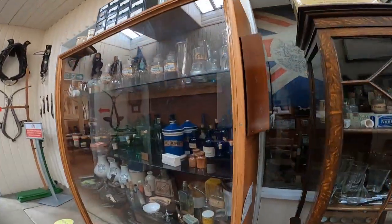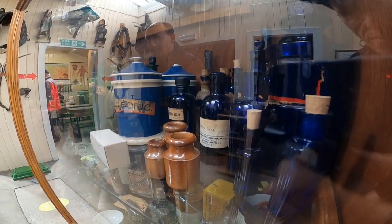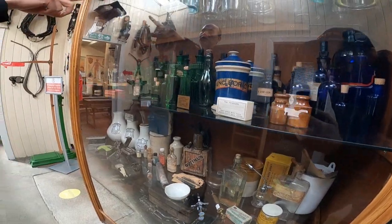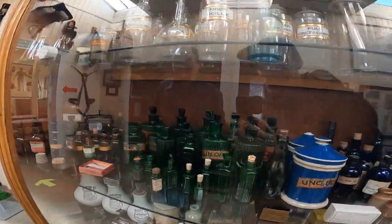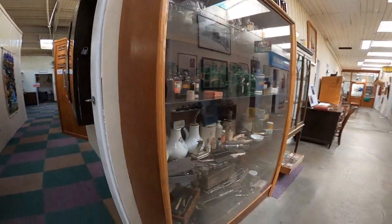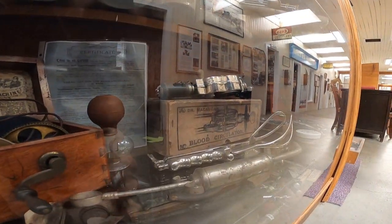Some amount of bottles in there as well. That used to be drugs that was in the blue ones, eh? I feel like the chemist and things. These are all kind of chemist bottles, I think. Oh, aye. Unfortunately, with the glass, there's a bit of a shadow on there. I think the colour denoted how poisonous. Look, a blood circulator.